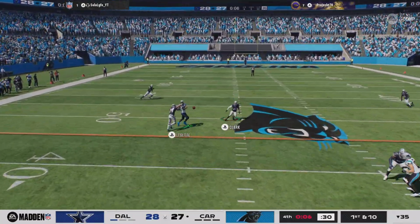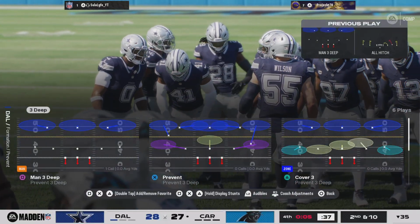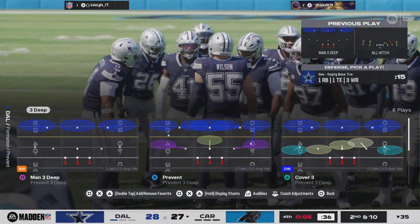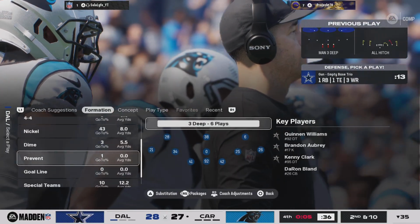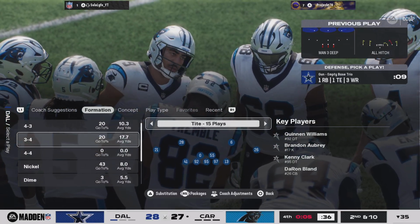Shotgun snap now to Young. And that's incomplete, and it also stops the clock with just 5 seconds left. There's the importance of staying in phase as a defender. He was all over him in coverage, and that really did help force the incompletion.